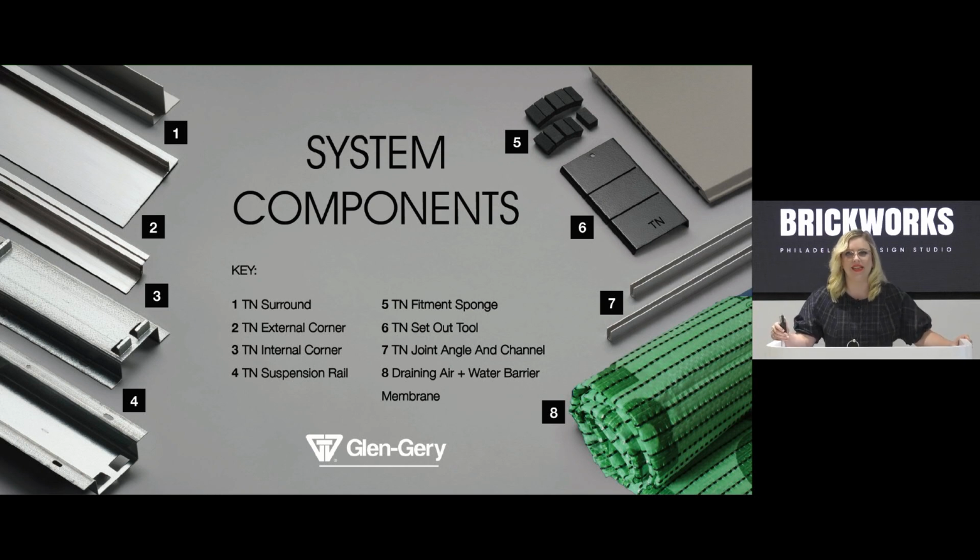Next up at number 7, you see our TN joint angle and channel. These are channels that are used between the tiles to create an express joint. So it creates a feature on those joins between the tile and helps lock those tiles into place. We also see architects exclude this detail from their projects on occasion, where you can butt the tiles together without the jointing strip to create a more long linear look. So it really is up to the architect whether they want to express that joint, create a shadow line, or create a long linear continuous tile look as well.